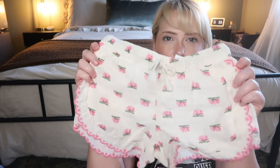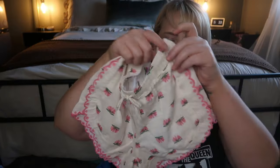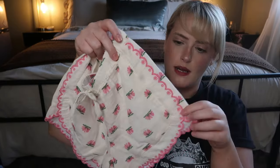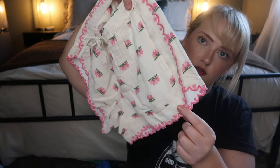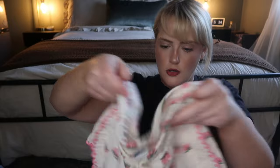So we're gonna move on to Old Navy. Old Navy, we've had a couple of things that I purchased way earlier in the summer, and then a couple things that were more recent, but I picked up these really pretty linen style shorts. Really lightweight, perfect for the hot weather right now, but they have these really pretty flowers on them and this scalloped embroidered trim. Adorable.